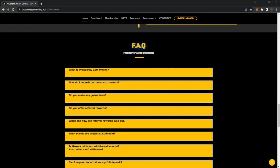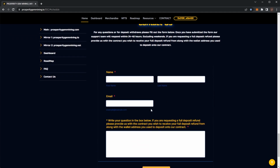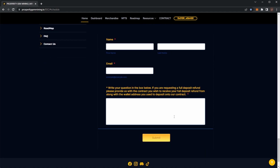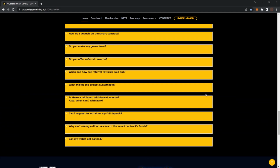At the bottom of the page, there's a contact us form. And here it is, if you want your deposit withdrawals, fill out the form. It will take 24 to 48 hours. And if you're requesting your full deposit refund, provide us the contract you wish to have it with, your wallet address, etc. So yeah, fully transparent here.